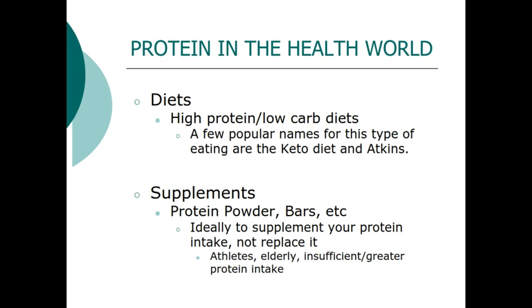So, protein in the health world. We know protein is good for us. We will look a little bit more into why it's good for us and what different foods we can get protein from. But protein's a really big word in the health world, all the time. Right now, a couple of things I want to make you aware of are diets. Diet is not only everything that you put into your body, but it's also a word where typically we restrict ourselves and don't eat so much of something. Right now, and really in the past too, a high protein, low carb diet is really popular. One that features that is the keto diet, and I bet you know somebody who is doing the keto diet. Another popular one is Atkins as well. As you're reading some articles, you'll probably see this high protein, low carb diet. I just wanted to make you aware of that.